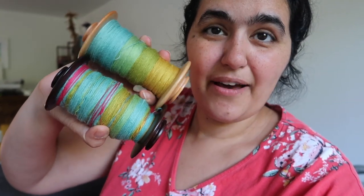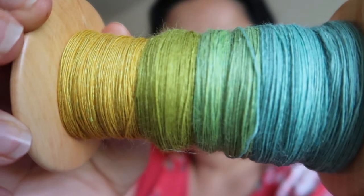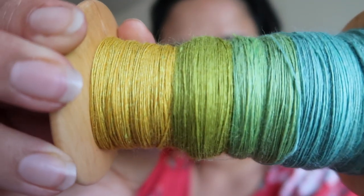There we go. In this instance, I used top from Spin Jones. It's merino and silk. I think it's mulberry silk. So it's a merino and silk blend, really lovely, really smooth. And as a top, and both bobbins were spun with my wheel cross-laced, which I showed in one of my previous vlogs, how I did that. And so with the cross-lacing, the top just spun so fine, really rather consistent, and yeah, just really beautifully.